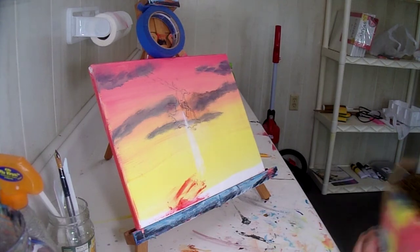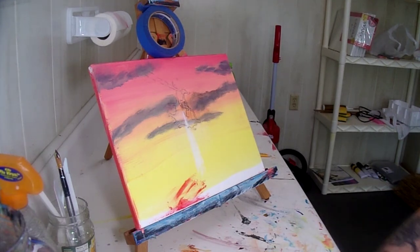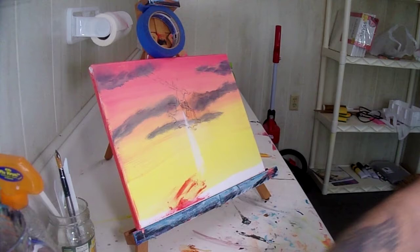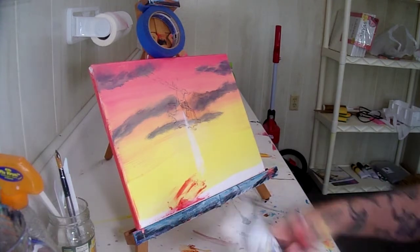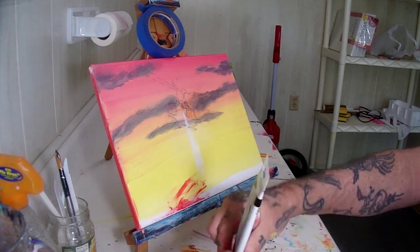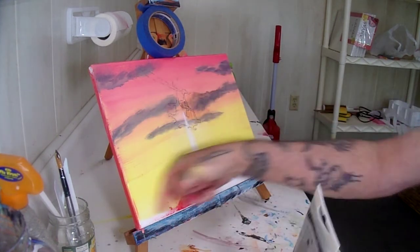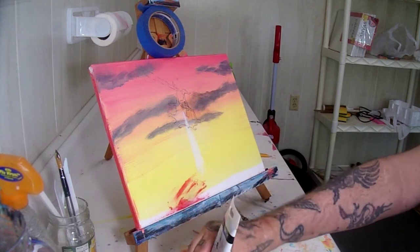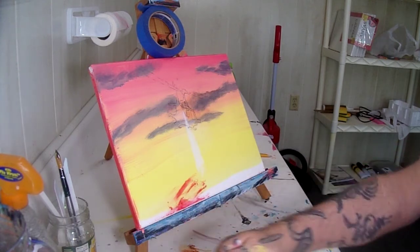I'm going to fold this right in half. I'm going to make me a paint sandwich and fold my palette in half. Now I got a clean palette. I'm going to get some black. Squirt me some black out here. This is dry. All dry. Don't worry about this mess down here. It's about to go away, folks. It's about to go away.